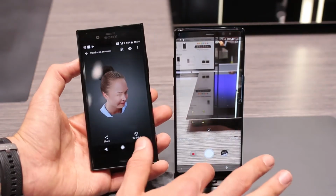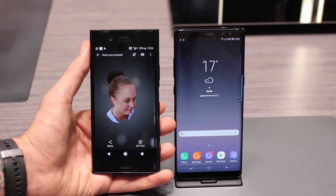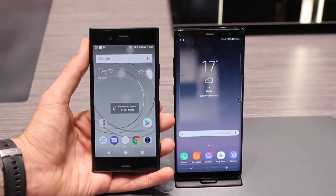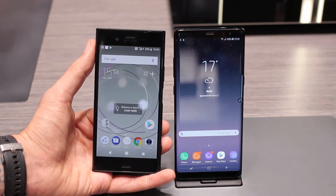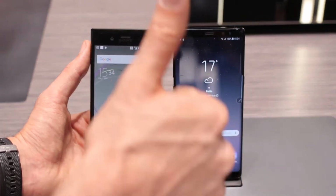So these two are super premium devices. Fingers crossed they've got super premium amounts of storage under the hood. Yes, they do. 64 gigabytes across both, paired with the Snapdragon 835s, 4 gigabytes of RAM versus 6 gigabytes of RAM on the Note 8. You'll be able to game for days, loads and loads of room for all your games, and microSD card expandability as well. Thumbs up.